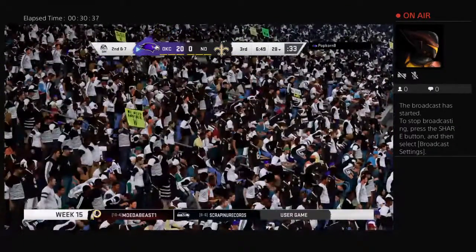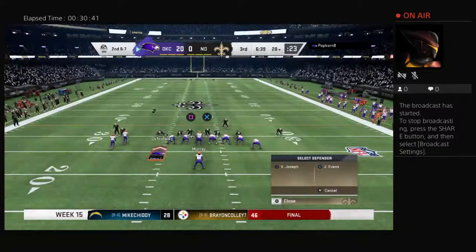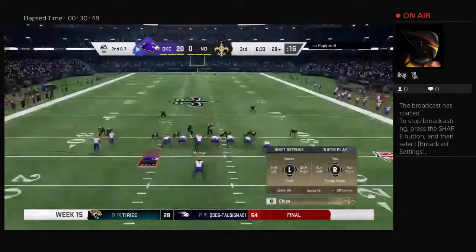Nice first half that we've had, guys, but be prepared for some change-ups. We're going to see them when we kick it off in the second half. See how they handle any adjustments that might be made defensively. Hey, watch this, watch this.